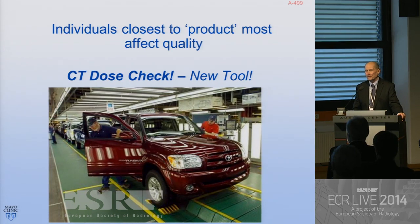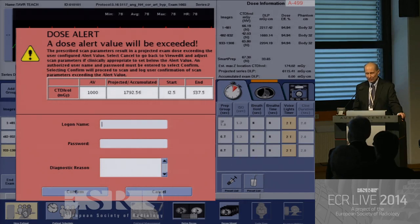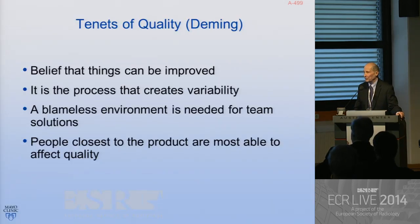And for CT, when these accidents have taken place in the past in the US, we came out with the XR-25, and the CT dose check came about. And so sure enough, you set this on your console for the CT, and if the dose is too high, it pops up, and you have to log in and identify the reason why you wish to continue, or perhaps you want to rethink about whether or not you want to give that radiation. So this is one example of a quality assurance approach that is real-time and in use.